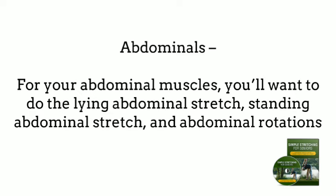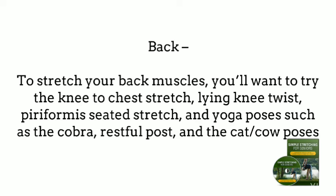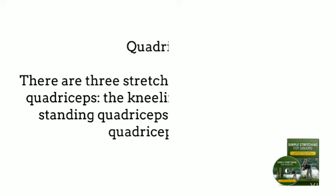Abdominals. For your abdominal muscles, you'll want to do the lying abdominal stretch, standing abdominal stretch, and abdominal rotations. Back. To stretch your back muscles, you'll want to try the knee to chest stretch, lying knee twist, piriformis seated stretch, and yoga poses such as the cobra, restful pose, and the cat-cow poses.